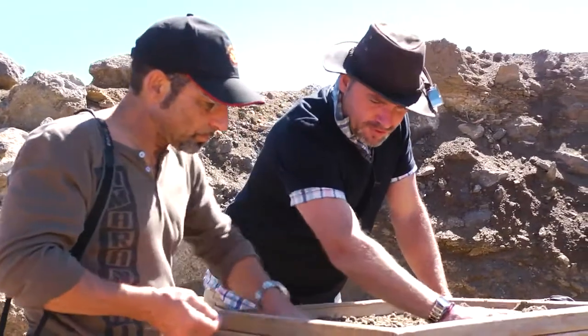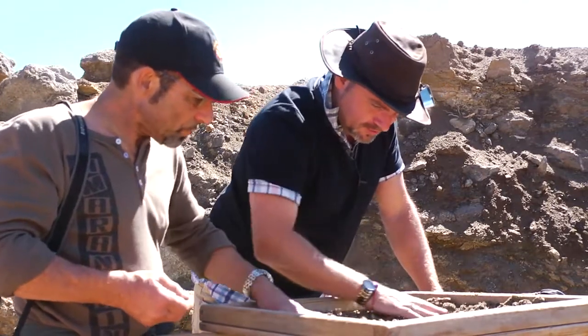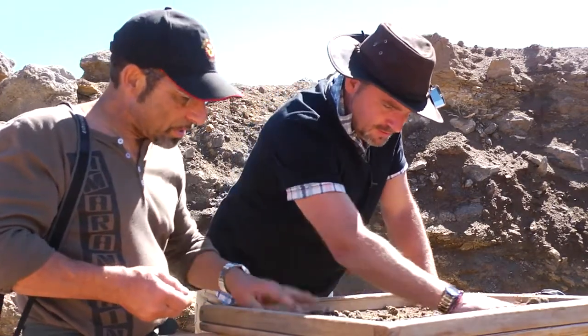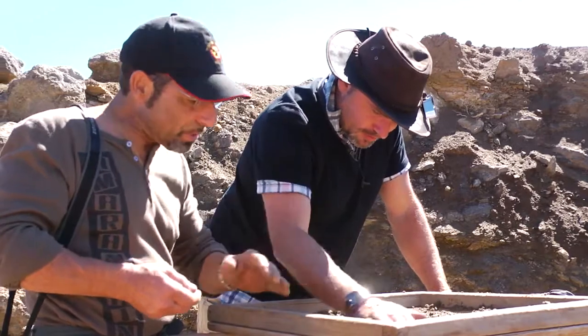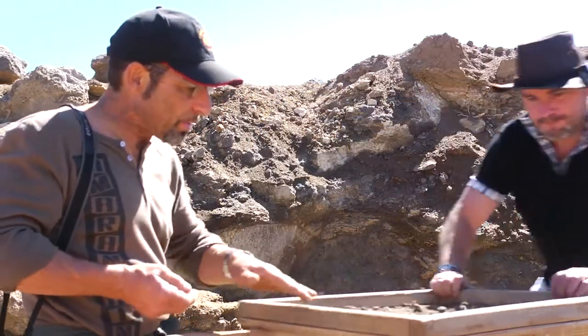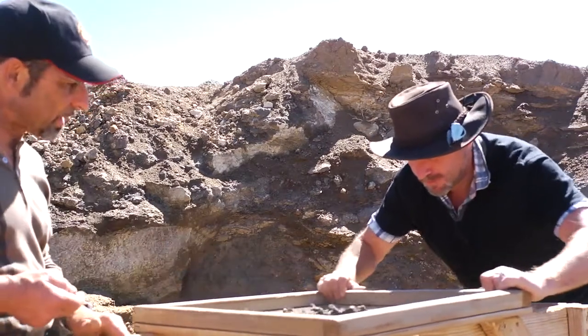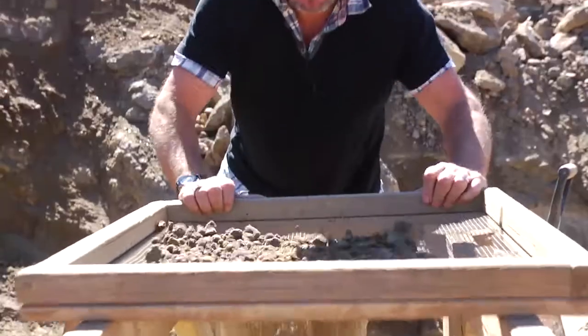So you try and pull the crystals out, let the rock face if you can, but if not, this is sort of a secondary chance. These are like quarter inch screen, so all the sand's falling through, and anything over quarter inch is going to stay above here. And we kind of ran our hand over it to break the sand down, and now you're sifting like you see Steve doing.